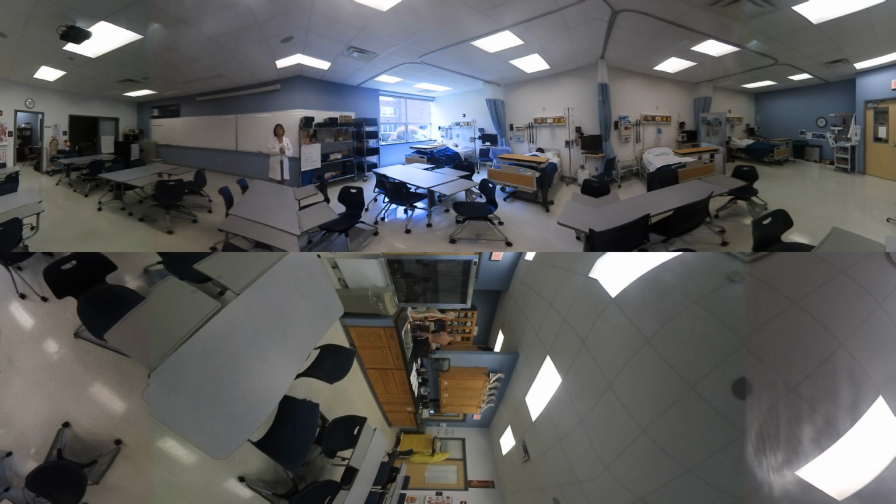We have a high fidelity mannequin that I'm going to show you shortly, and his name is Ted. We call him high fidelity because of his ability to portray more lifelike, human, realistic qualities, so we'll show you that in a minute. Here are some of our mannequins.